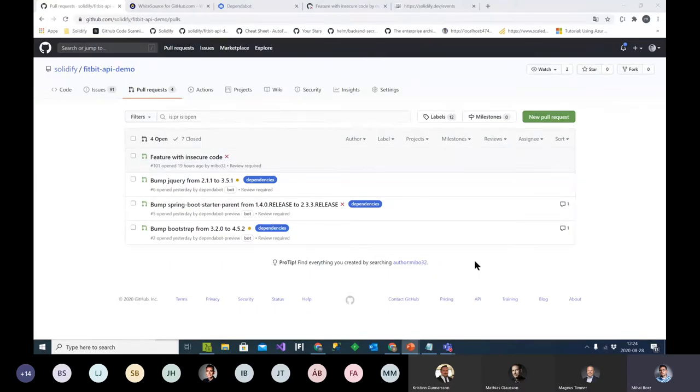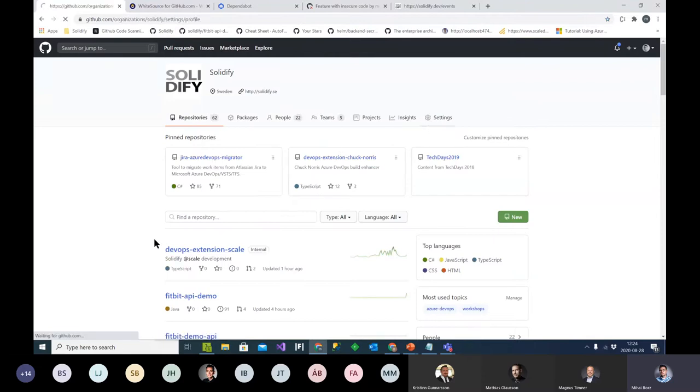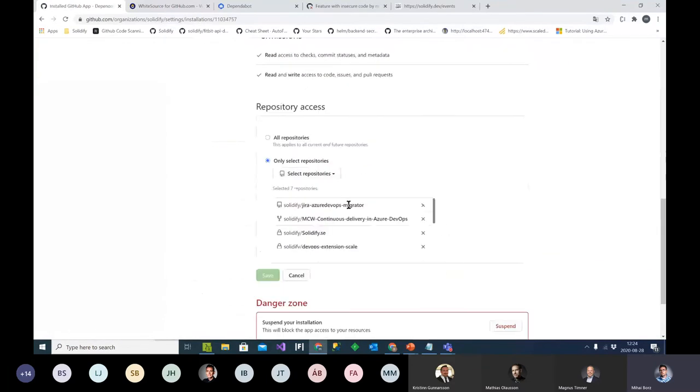So let's take a look at how to configure Dependabot. As we did with WhiteSource Bolt, you have to install it from the marketplace. After you install it, then again under the company settings and installed applications, you can allow Dependabot to scan different repositories.